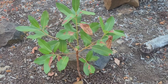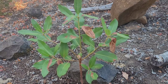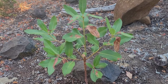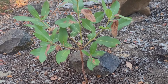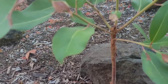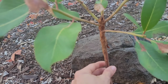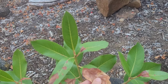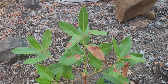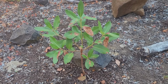I might as well bring up my Pacific Madrone tree. I dug this up out of the mountains last year and planted it in my yard. I love the Pacific Madrone because they have this really smooth skin on it, and they get really big. And so it got a little sunburned this year. That's okay. But I think it's overall looking pretty good this year, and it will survive.